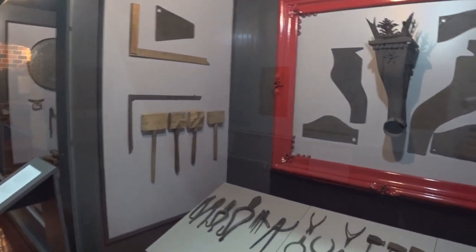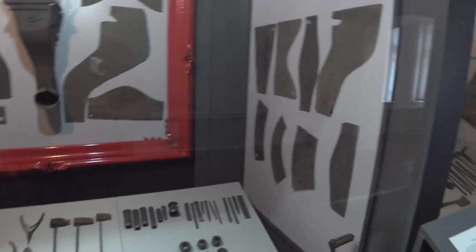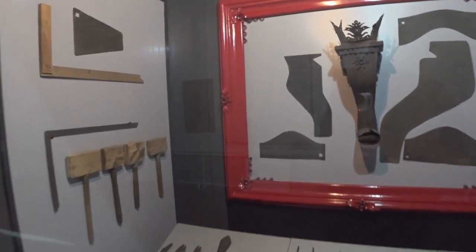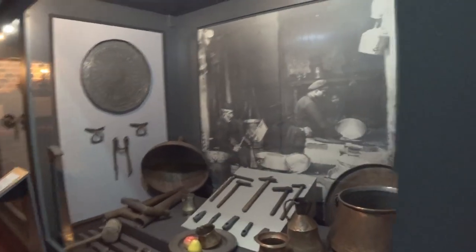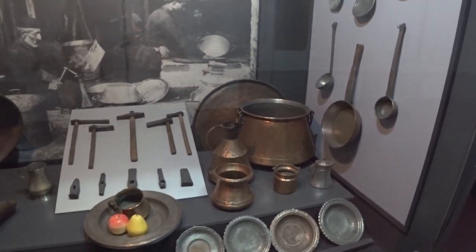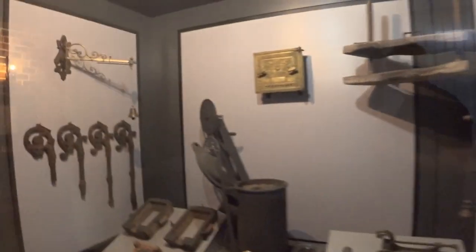Blacksmiths and their tools. These are sheet metal workers, they're called tinsmiths. And some of their tools. They made roofs and things like that. Coppersmiths made household articles. And foundries, there were special metal workers that made products of tempered steel.